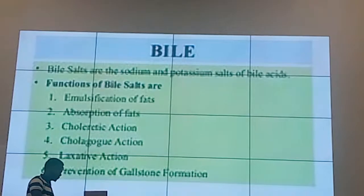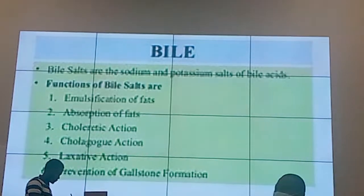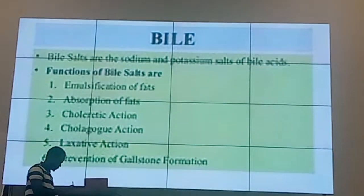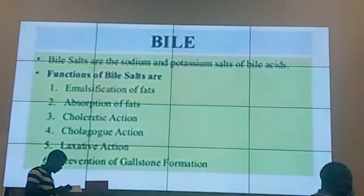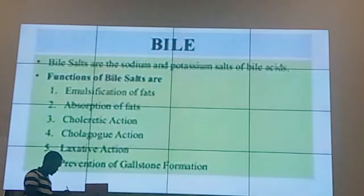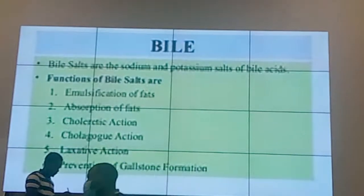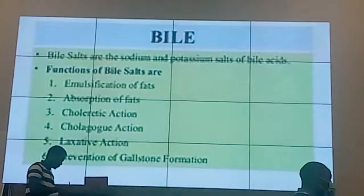The bile salts, at the same time, when they are in the intestines, remember we said the gastroenteric reflex causes increased movements. So we are saying when bile salts are exposed in the intestine, they tell the intestine, can you please increase movement? So that increased movement is what we call the laxative effect. You know laxatives, right? Medicines that cause diarrhea. They are called laxatives. They encourage movement of the intestine towards the anus. It increases the intestinal motility.